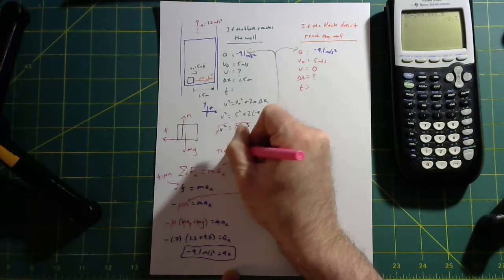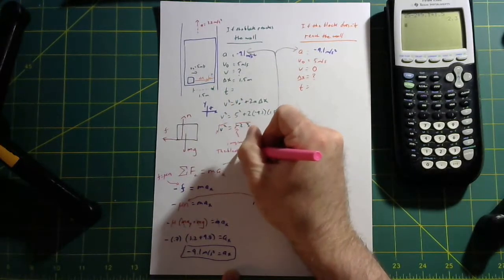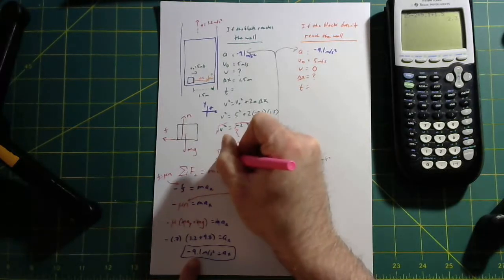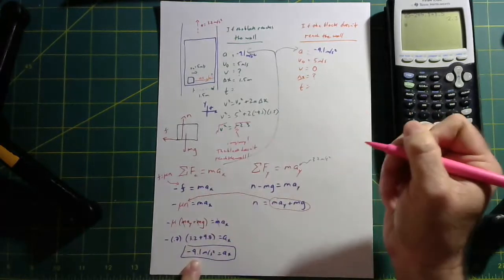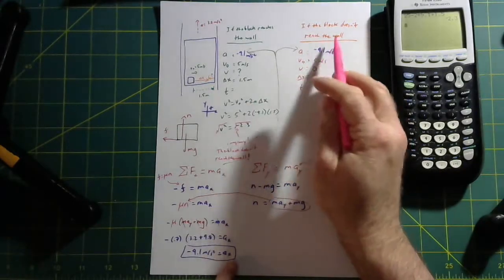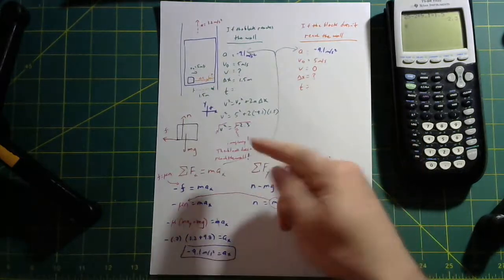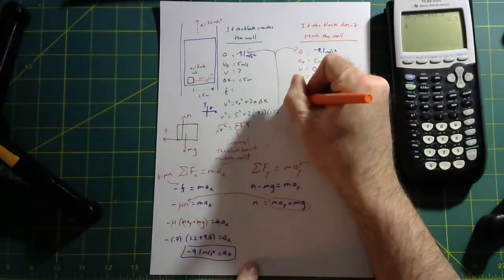If I take the square root of both sides, you're like, uh-oh, square root of a negative. So the block, this never happens. It never makes it that 1.5 meters, is what that's trying to tell you. The block doesn't reach the wall. All right, so we've got to do this calculation for if it doesn't reach the wall. Okay, hey, look, it's the same 4 variables we had here. So I'm going to use that same formula. V squared is v naught squared plus 2a delta x.